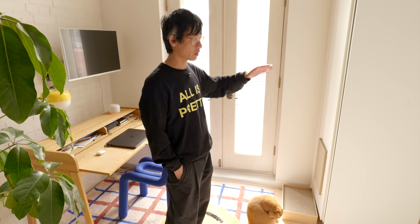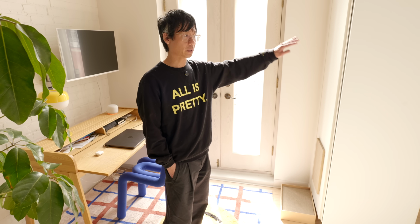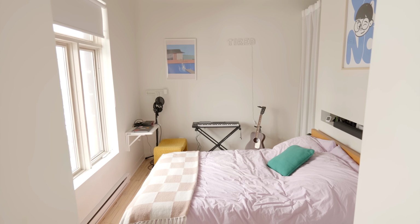But we can go out here. We do our morning coffees out there. It's great people watching because it overlooks a very busy street on the corner. And then in here is the bedroom.